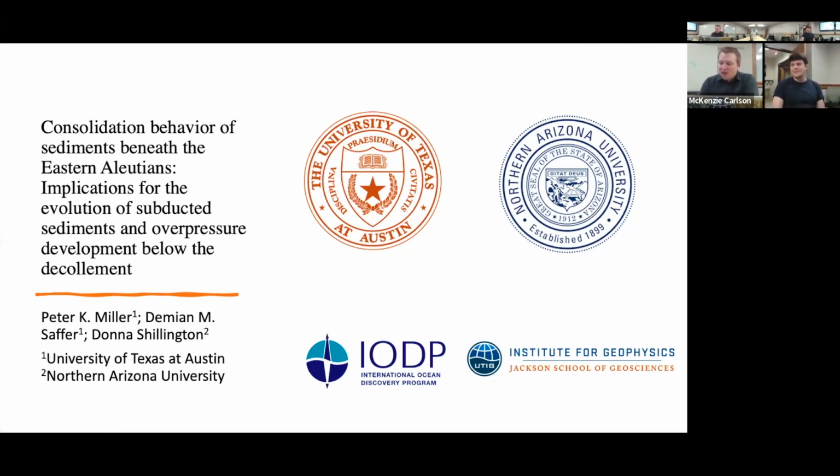Basically, the idea behind this project that I've been working on as part of my second chapter of my dissertation is looking at consolidation behavior in sediments as they're being underthrust in the upper portions of accretionary margins. Specifically here, looking at the Eastern Aleutians, but this sort of workflow can also be carried over to other places around the world that have underthrusting sediments to depths of about 10 kilometers.